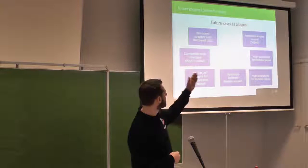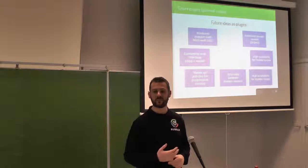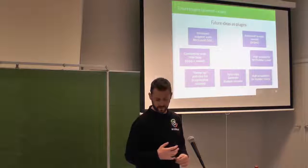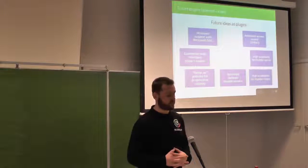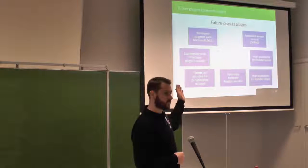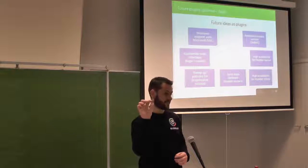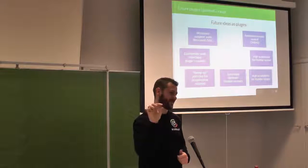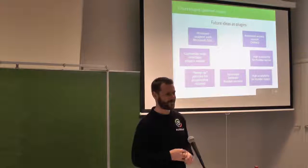And the second main task of 2017 is going to be advanced access control, so using the tag system, like I mentioned earlier. Other plugins that we're going to be bringing in throughout 2017, maybe 2018. One is very simple, just be able to customize the web interface, add your own logo in there, maybe add a little text saying this is the development server, this is the production server, things like that. Some people in this room have been requesting it repeatedly.